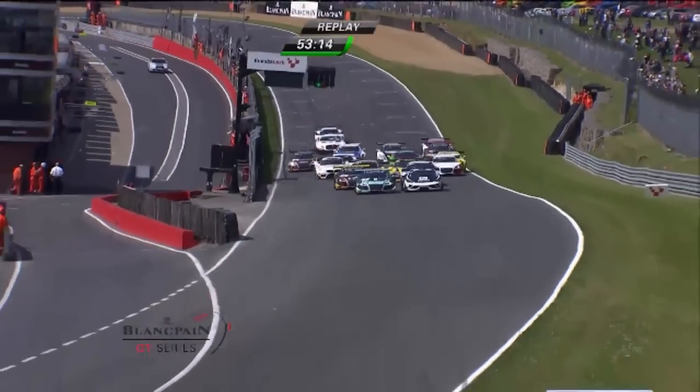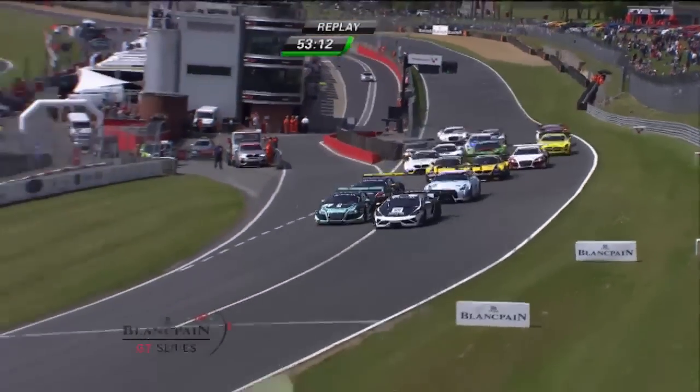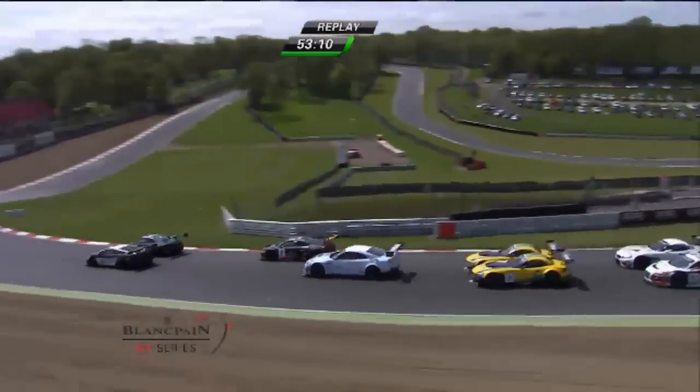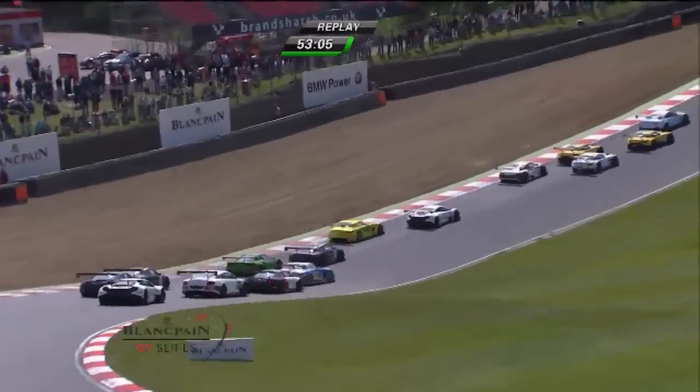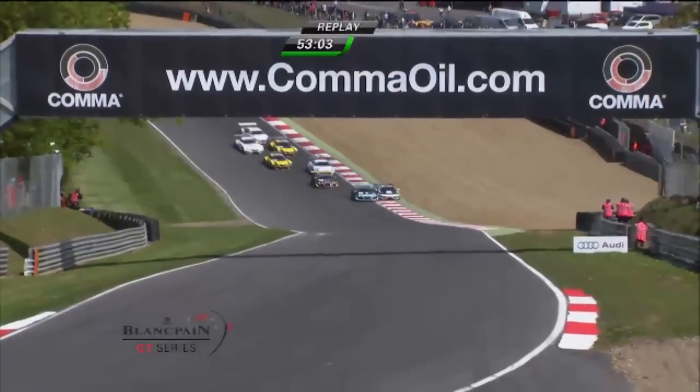Here's a look at the replay of the start. Van Thor on the inside. Katzberg holds it all the way around the outside. Goodness me. Well, I think that was Ortelli, super close to the barriers at pit exit. And Katzberg did well to hold it around the outside, but couldn't quite make any progress.